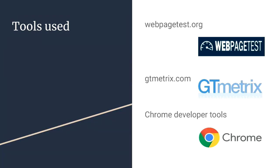All right, briefly, tools I used. The primary three were webpagetest.org, gtmetrics.com, and my Chrome developer tools. Those first two overlap a lot in the information they can gather, but they present different parts in different ways, so I find it useful to use both of them.